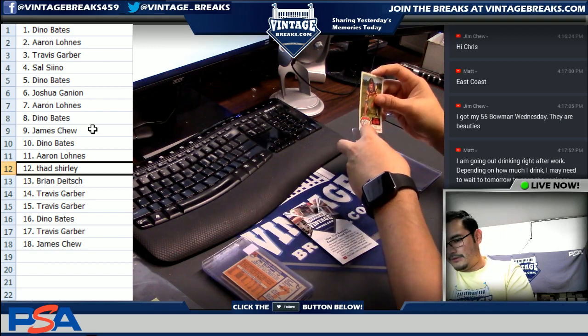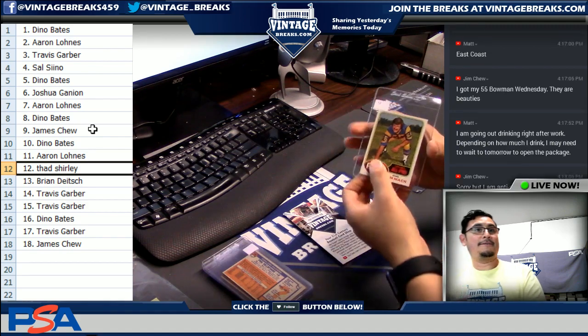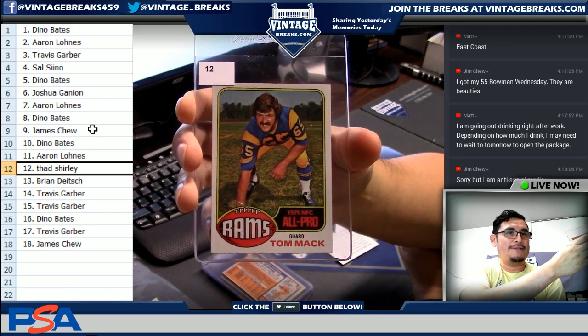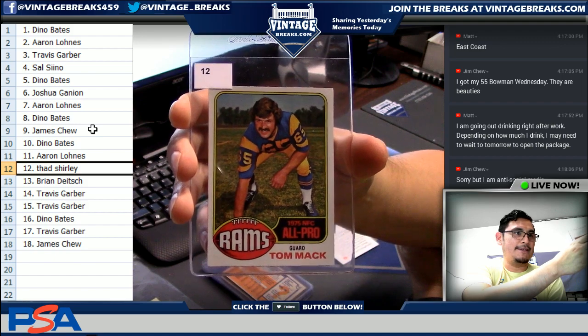All right, card number 12. Tom Mack, All-Pro. Tommy Mack's a Hall of Famer. Jim got his 55 Omens. Very cool, very happy. Matt got his too, but he's still at work. The White signed for it, but he won't be able to see it until maybe tomorrow. That's cool. He's excited.